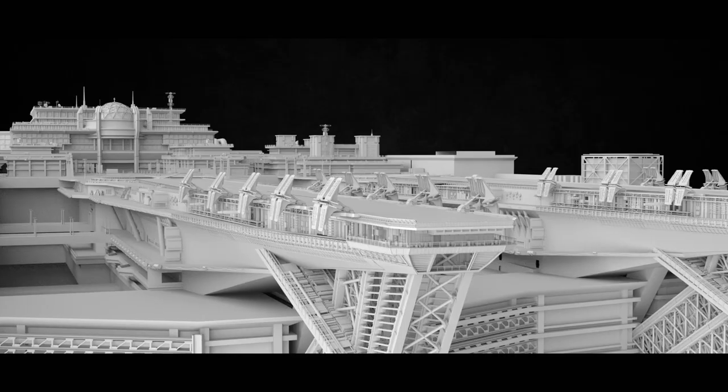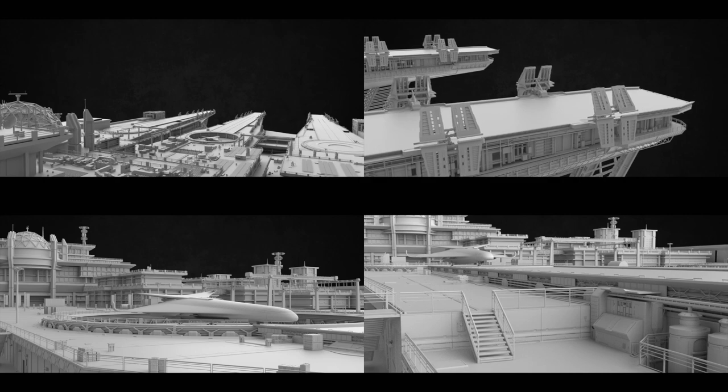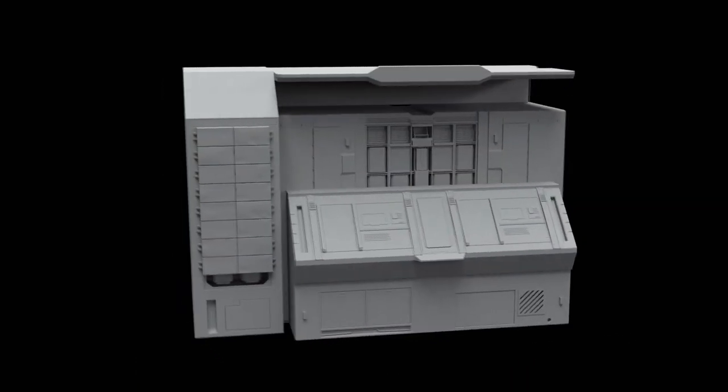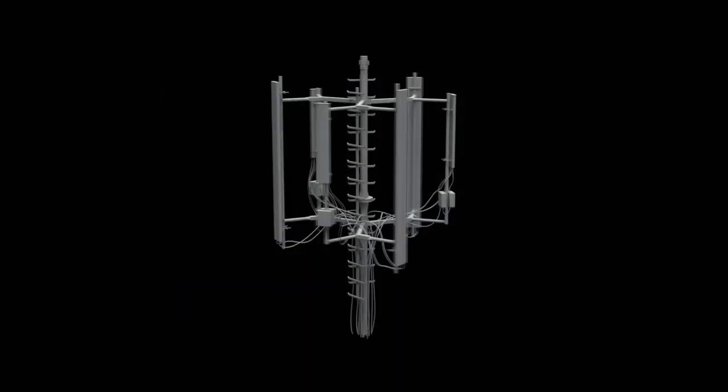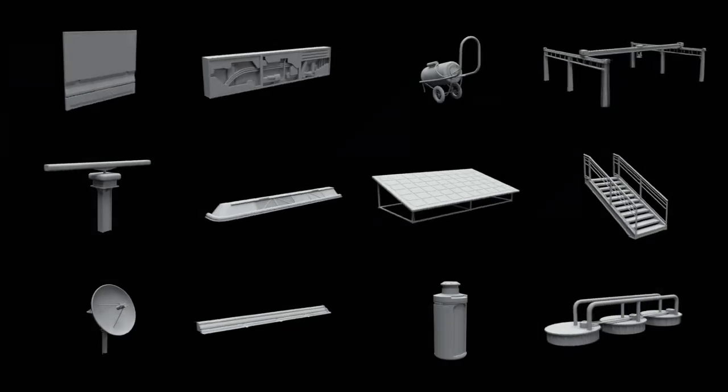Edouard and I did all the layout and finished the modeling for the spaceport. I used procedural techniques in Mari and Maya for the surfacing. I finalized the bottom part of the tower and the control panel area. I also provided a series of individual assets with different levels of detail.